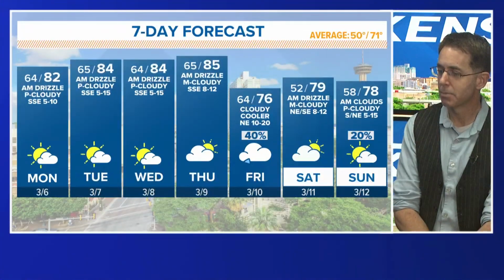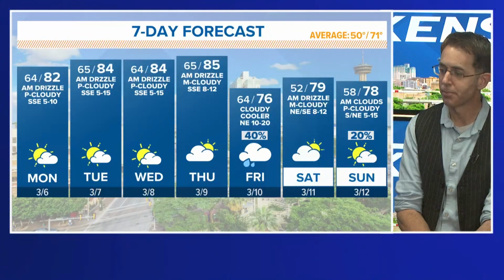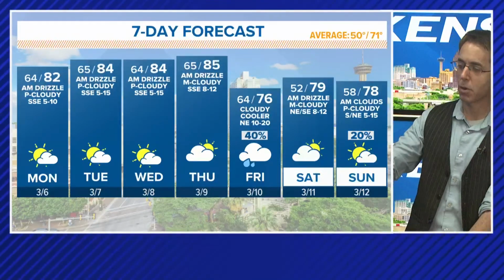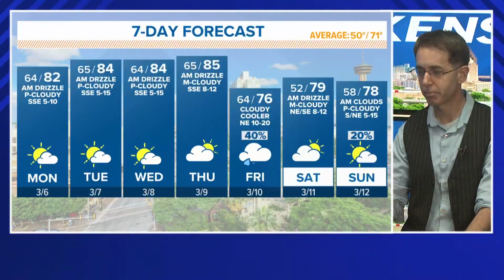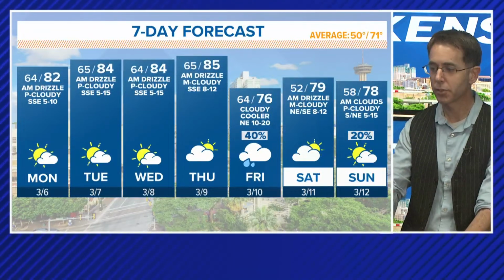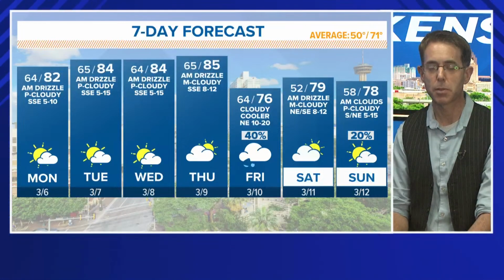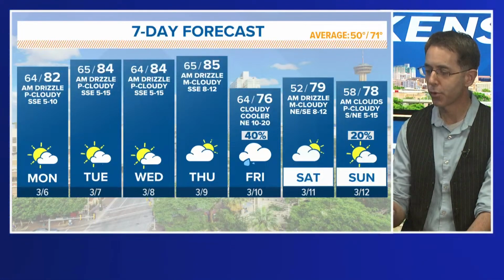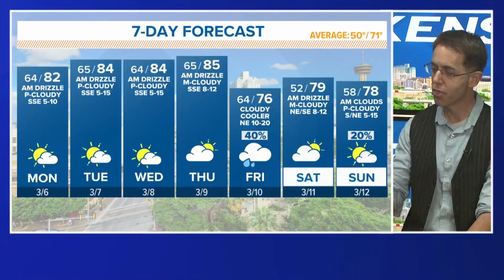So tonight. All right, 7-day forecast. Here we go. Tomorrow, a high of 84, so a little milder than today, 65 to start. And you can see today, tomorrow, Wednesday, Thursday, all the same. AM drizzle, partly cloudy to mostly cloudy. The partly cloudy is in the afternoon, the drizzle's in the morning. And the winds pretty much south-southeast, so the pattern really not changing. 84 for a high Wednesday after we start at 64, 85 for a high on Thursday.